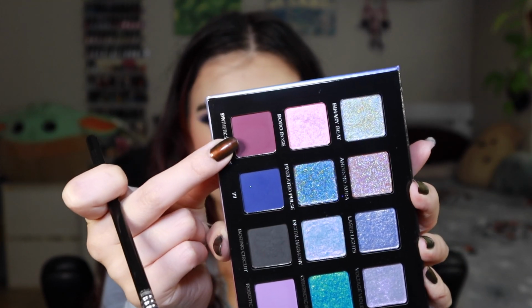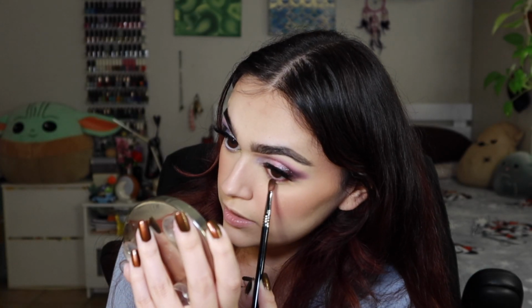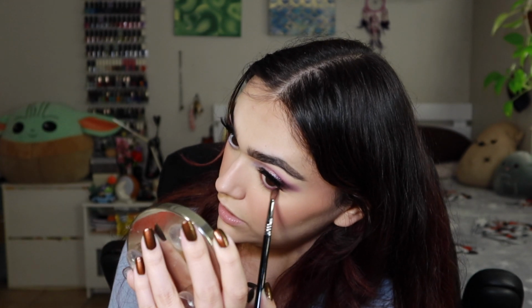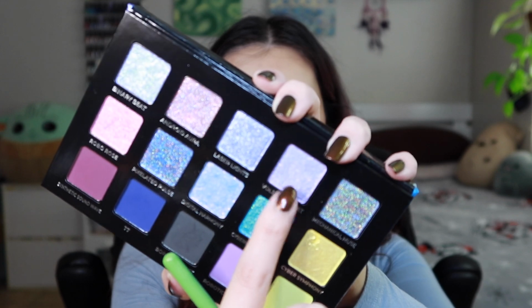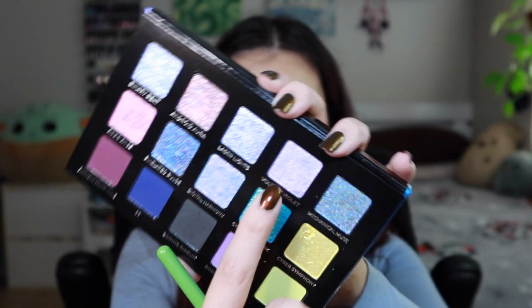Okay. On this eye, I want to take the shade Charmer from the ColourPop Cream Gel Liners. I'm going to take the shade Synthetic Soundwave and use this as my lower lash line color on this eye, really smoking this out. I want to take this shade called Voltage Violet and add a little bit of this on the lower lash line, like what I did with the yellow on the other eye but with purple.